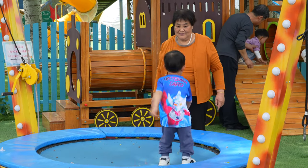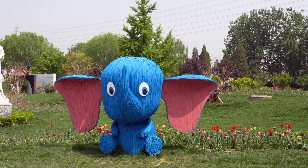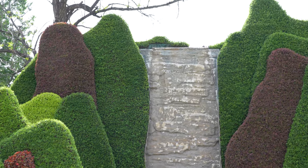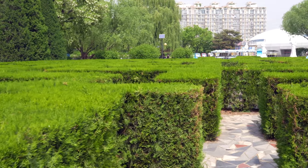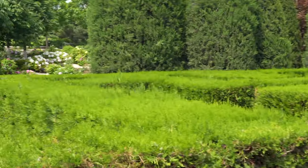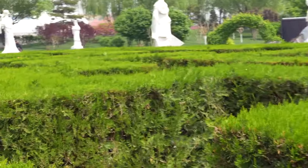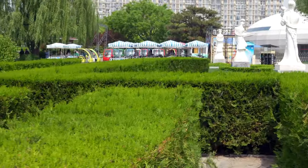Today the weather was quite nice, so it wasn't too hot, it wasn't too cold. So it was a good day for flower watching, I think. And of course, it's always fun to walk through the hedge maze. Lots of people in Beijing love to go to parks on weekends. Since spring has started, it's a good time.